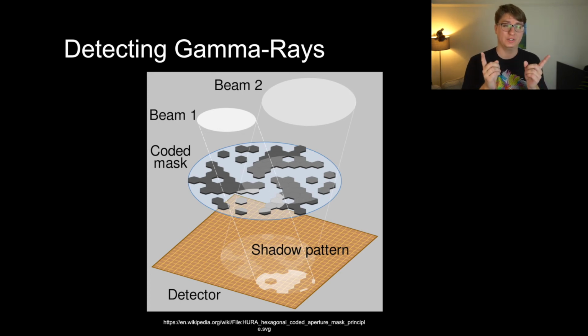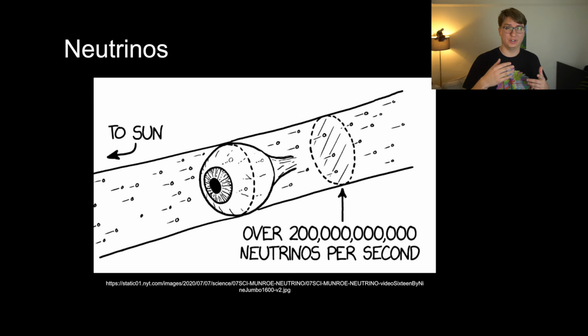So when it gets the direction of the gamma rays, it's able to turn and use its other instruments, which have really precise localizations. It can see in a very narrow cone, so it can point right at this event and tell exactly where it is. So lastly, I want to talk about neutrinos.